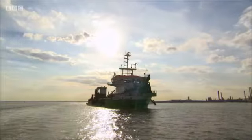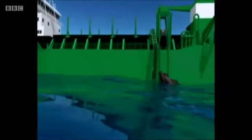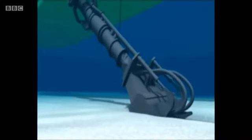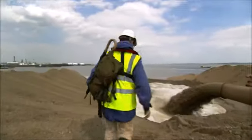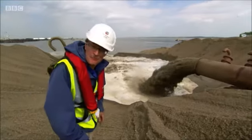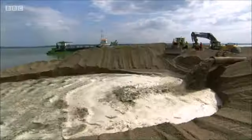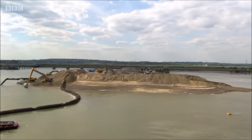The Marika is a giant vacuum cleaner, clearing a channel in the bed of the Thames, a passage deep enough to accommodate super-sized container ships. This dredge material is being pumped onto an ever-growing artificial island. Eventually, it's going to be a wharf some 2 miles long for loading and unloading ships.